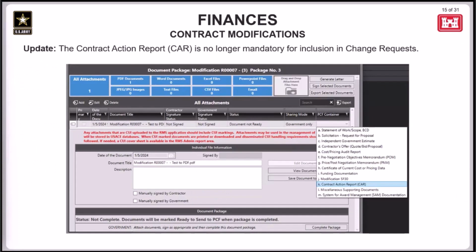Okay, next for contract modifications is an update to the mod package requirements. The contract action report, or CAR, is no longer required to be part of the mod package in order for the mod to be completed in RMS. The SF30 will still be required, so just make sure to follow your district policy as it relates to modifications, but RMS will no longer force an item to be associated to the contract action report PCF cabinet in this document package for the mod package.